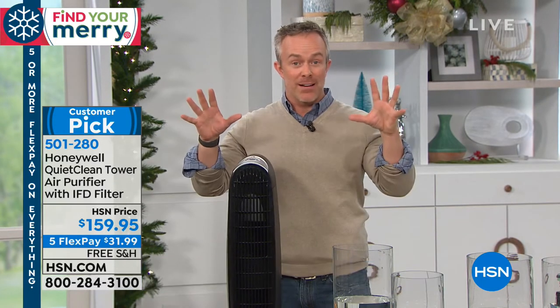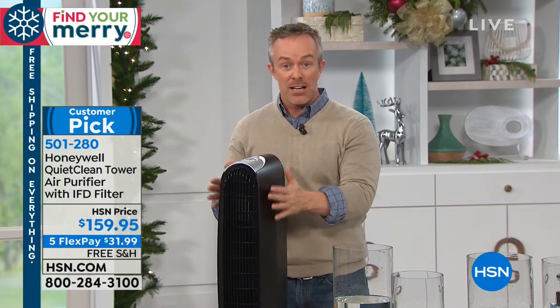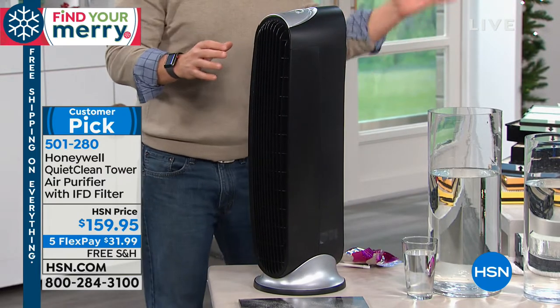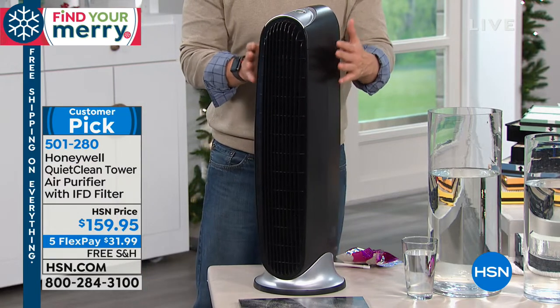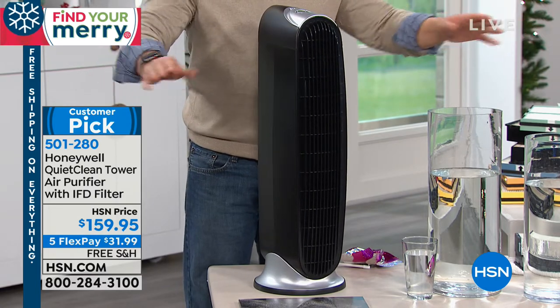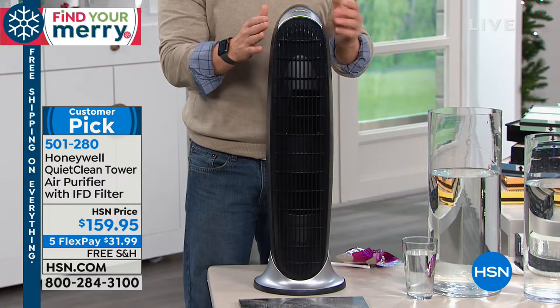We normally mask it, we hide it, but all that stuff floating around in the air that tickles our nose and dries out our throat can now be trapped in this Honeywell Quiet Clean Tower with three layers of purification. The cool part is it traps the air from all different directions in that large room into a permanent filter. And you see how it oscillates back and forth, so it shares 99% cleaner air throughout that living space. We have this one on max, and it's quiet enough that we can live with it.